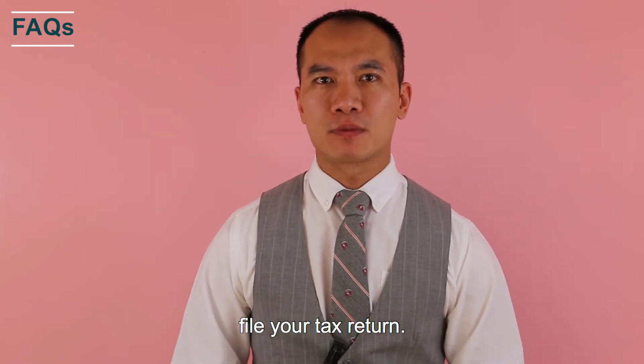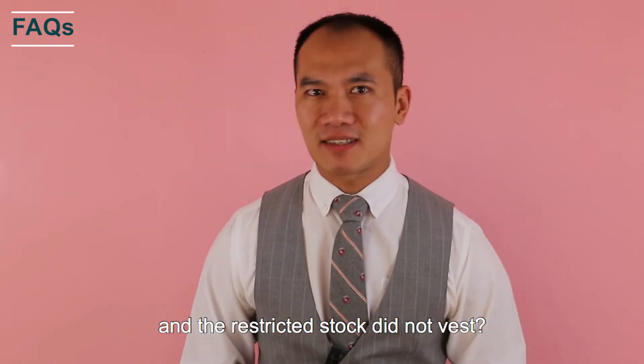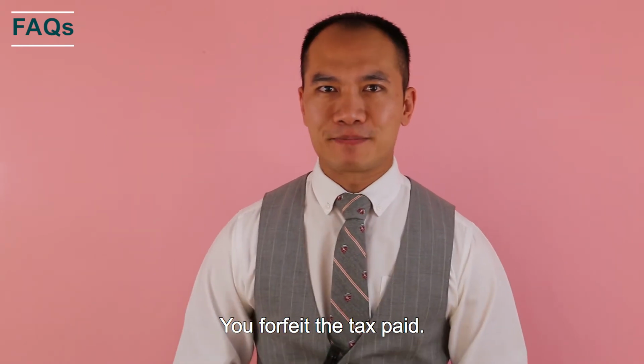tax return. What happens when you make an 83(b) election, pay the taxes, and the restricted stock does not vest? Do I recapture the tax paid or forfeit the money? You forfeit the tax paid.